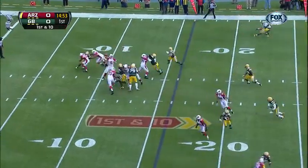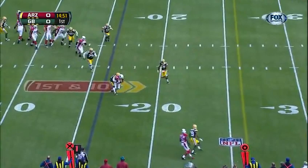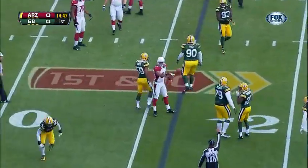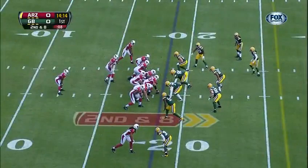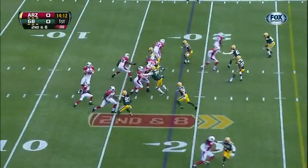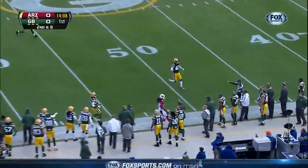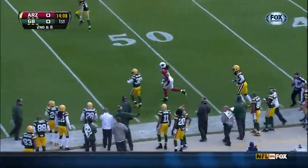Changing it up at the line as Skelton drops back and completes. That's the tight end, Hausler, and a small gain on first down. Second down and 8. Skelton floats it. Fitzgerald, one-handed catch, but out of bounds.